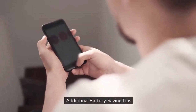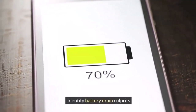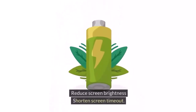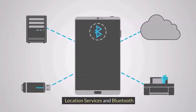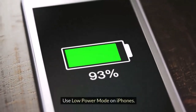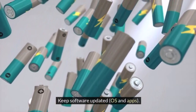Here are some additional battery saving tips. Identify battery drain culprits using the built-in battery usage menus. Reduce screen brightness and shorten screen timeout. Turn off location services and Bluetooth when not in use. Use the low power mode on iPhones. Keep software updated, the operating system and apps.